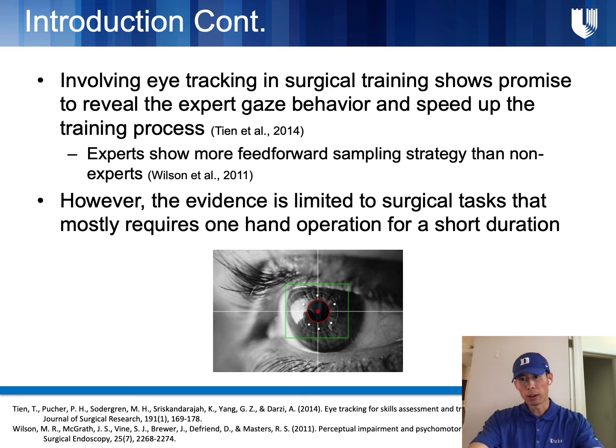Involving eye tracking in surgical training programs seems a promising approach to enhance them. Past research has shown that expert surgeons demonstrated a more feed-forward sampling strategy than non-experts, in that they look more at objects of future surgical steps rather than surgical tools. However, the evidence is mostly coming from short, single-handed surgical simulations.